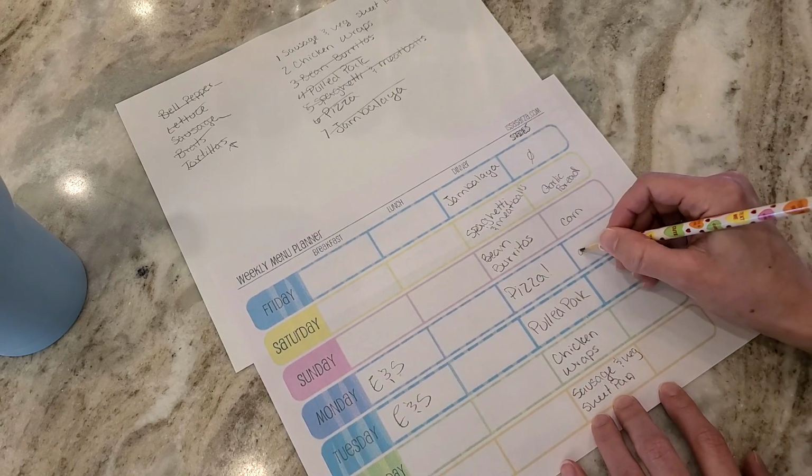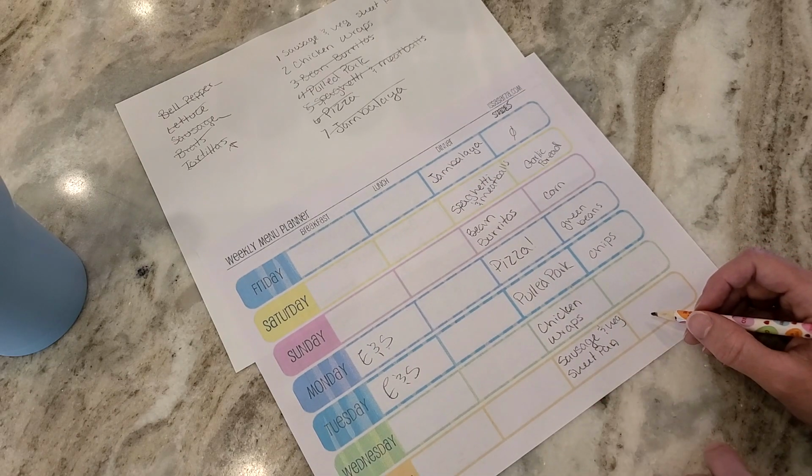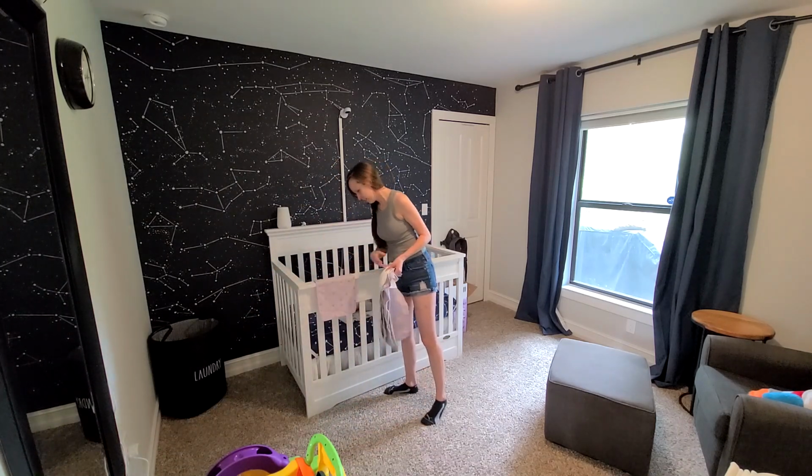And then I just write down my sides next to them so that I remember to order those items if we don't have them. So this printout actually has breakfast and lunch on there, but all I do is dinner, but I will link it below.